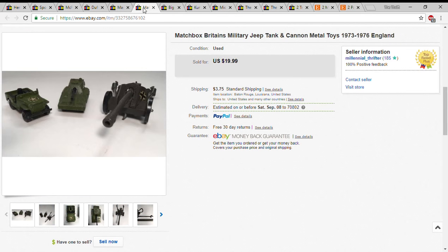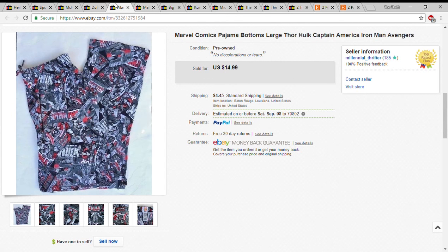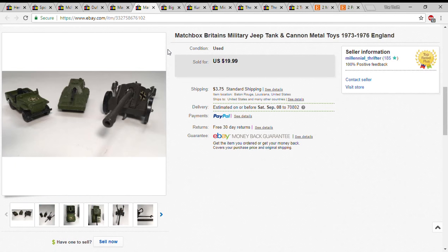Anyway. Oh, how much did I pay for this? Paid about 50 cents. It wasn't very much. So 15 plus shipping. These, I did get 20 plus shipping. It's hard to say how much I really paid. I bought these with a bunch of other Matchbox toys, but those all came from Hong Kong.